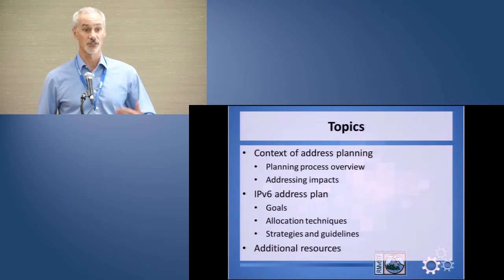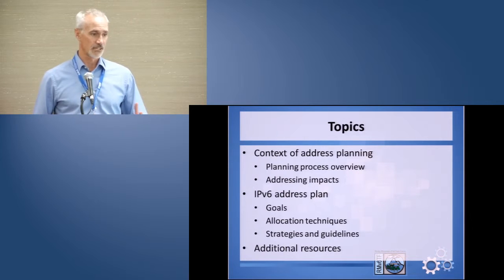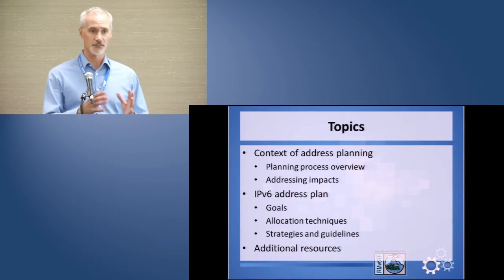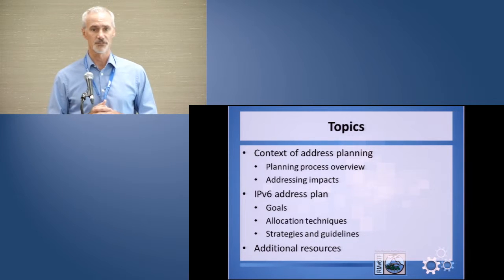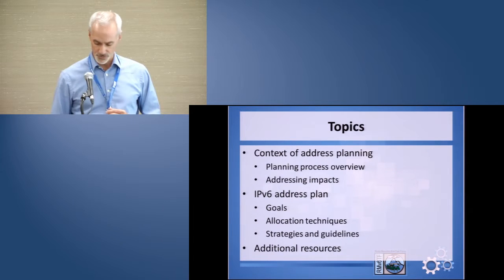What are the goals? Why do you need an address plan? We'll talk about some of the techniques or the mechanics of address allocation. And then we'll go through a couple of examples where we talk about the different scenarios of how to allocate. And at the end, I'd like to do just a quick demo. We have a free web tool that we've developed. And there's a link to that in the presentation.